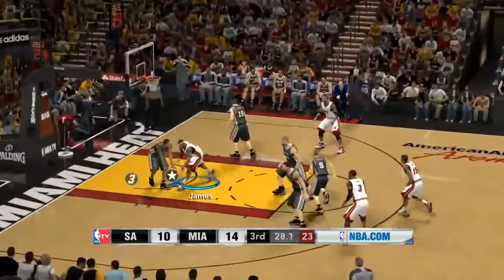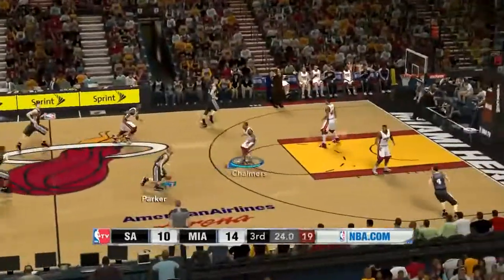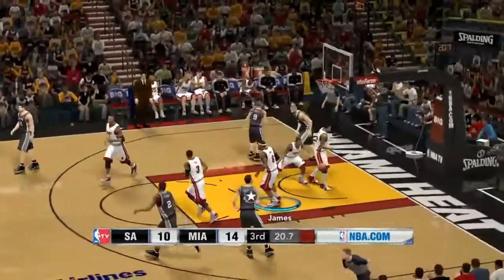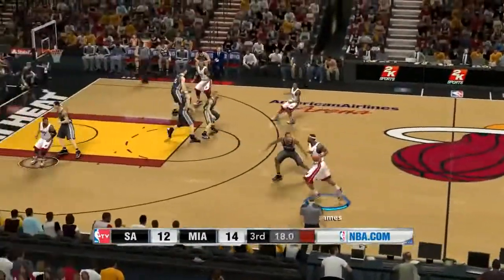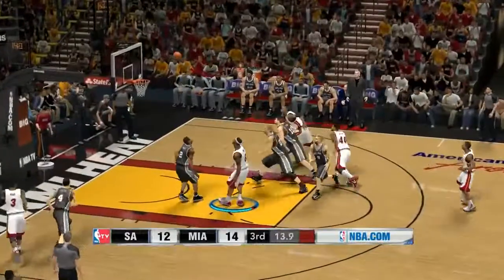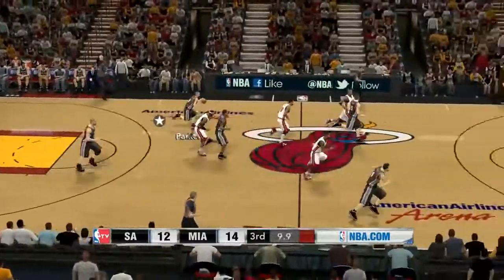To the middle. Leonard with the steal. Parker outside. That is good. Parker's got 6 points. He hushed him up with that shot. Well, a huge bucket there to stifle the crowd. You're right. It's like they're stunned. I mean, they don't know what to think. James. The rebound by the Spurs.